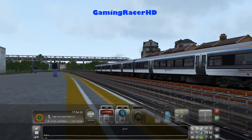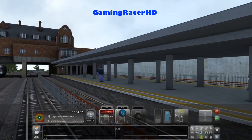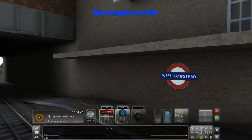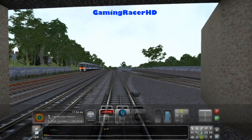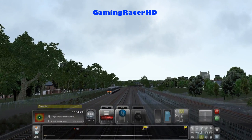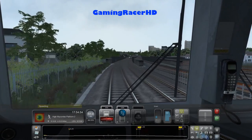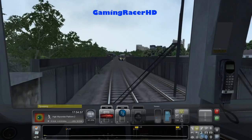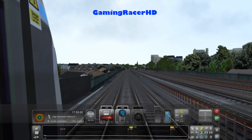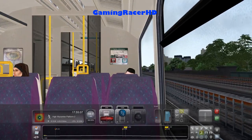And I believe this is West Hampstead. Yeah, this is West Hampstead Station. There we go, West Hampstead Station, where you can change for obviously the Midland Main Line, Thameslink services, and the London Overground. Oh, that was speeding. Don't speed, game. Oh, can't even slow down, you know. Okay, there you go. There you go. Oops.